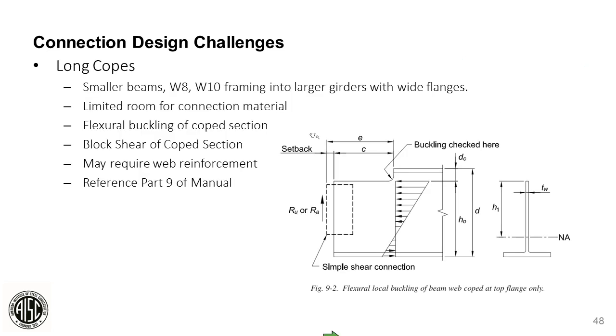Long copes can cause problems when shallower beams frame into girders with wide flanges, also possibly with thick flanges. This can limit the amount of room for connection material and may also cause limiting failure modes in the web itself, whether it's flexural buckling or block shear. Long copes may require reinforcement of some type, and Part 9 of the manual provides help with a procedure for checking these cope sections.